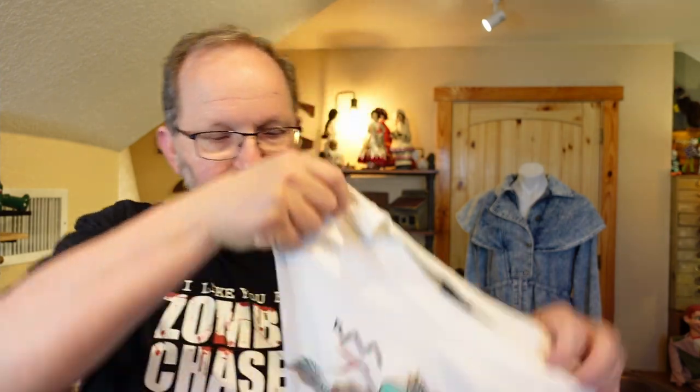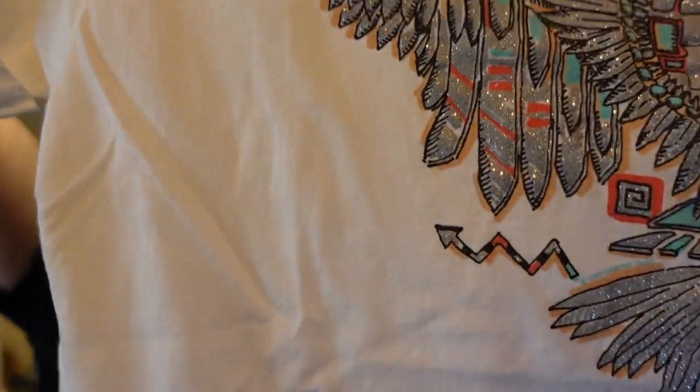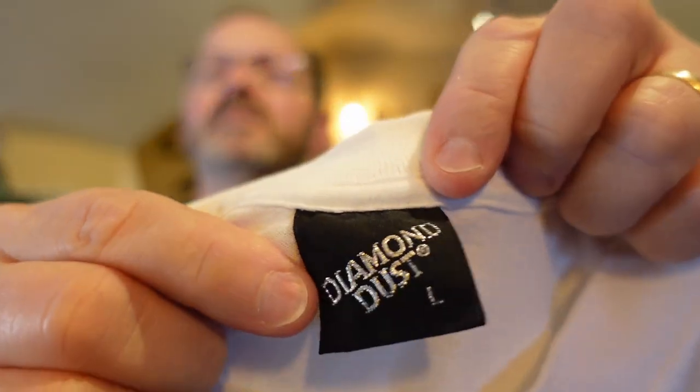The next one, it's kind of a bolo, but not for this particular shirt. The shirt itself actually has a neat pattern on it. If you can see that, it's got a little bit of glitter to it. The tag, the Diamond Dust, obviously it's because they included some glitter into their puff paint on these shirts.